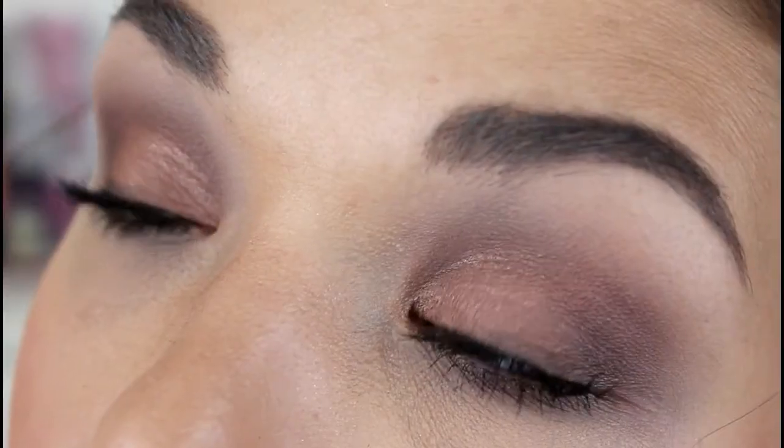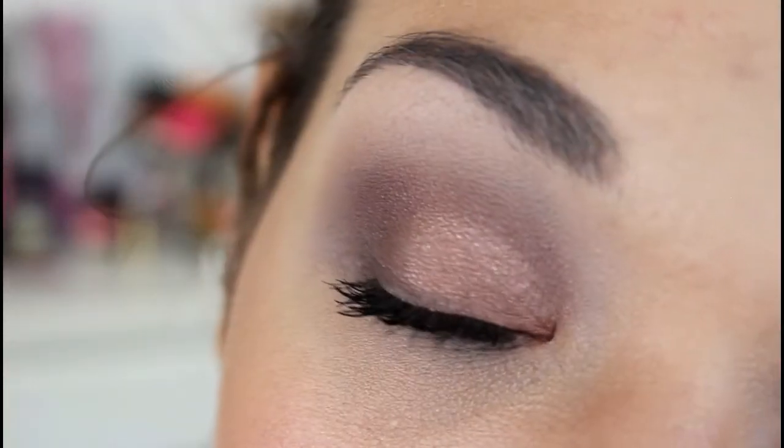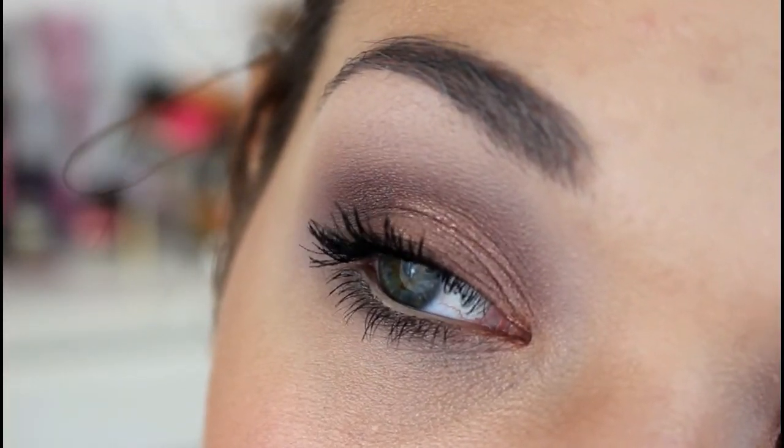And that wraps it up for my daytime look using drugstore products and the Wet n Wild Au Naturel palette.